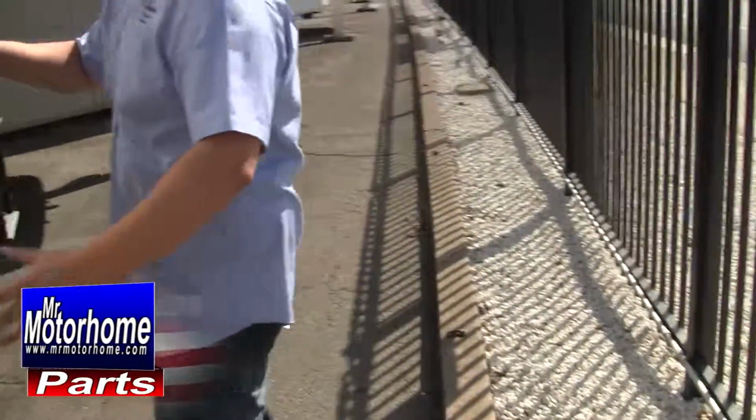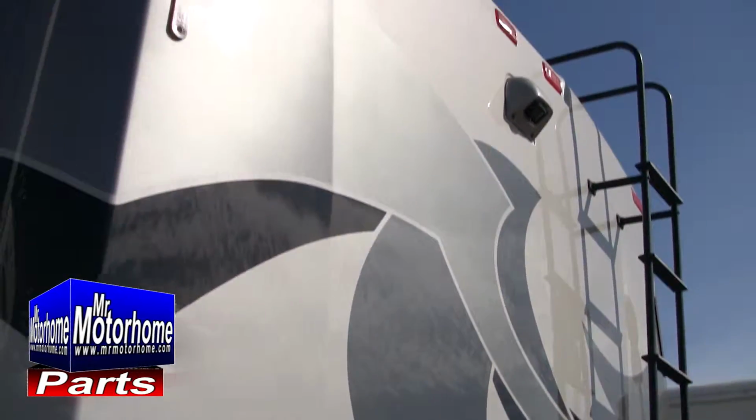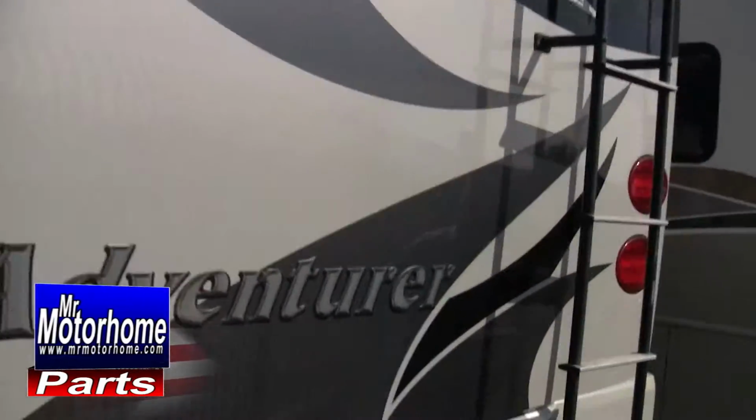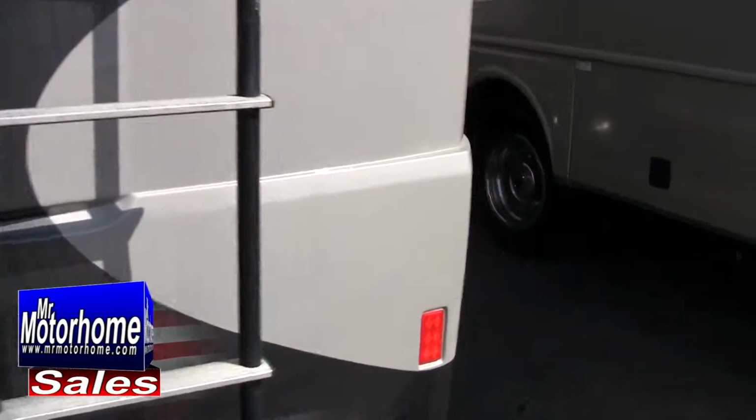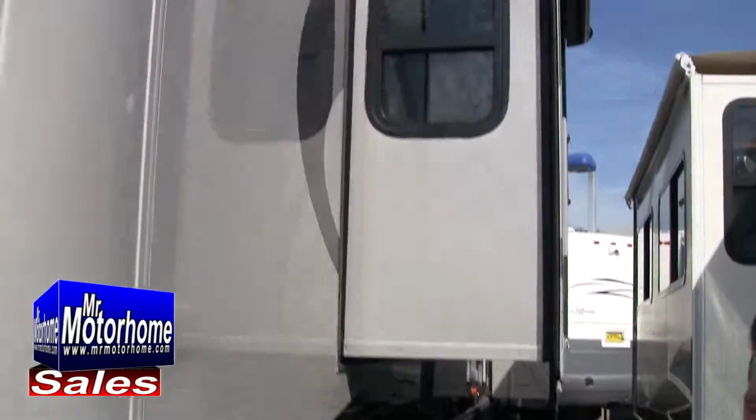Notice how nice cosmetically this is. This is a gem. Lon Lundgren does not let a bad motorhome get in here. This is basically like got the Trump wall around it, and bad motorhomes just aren't getting in. Nobody, none of them, okay?